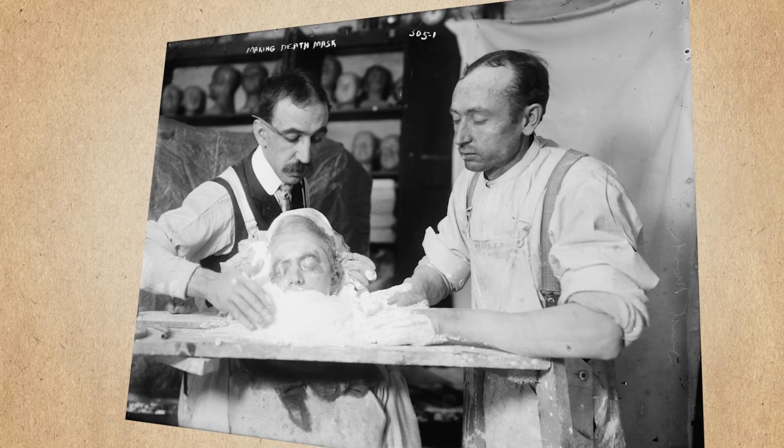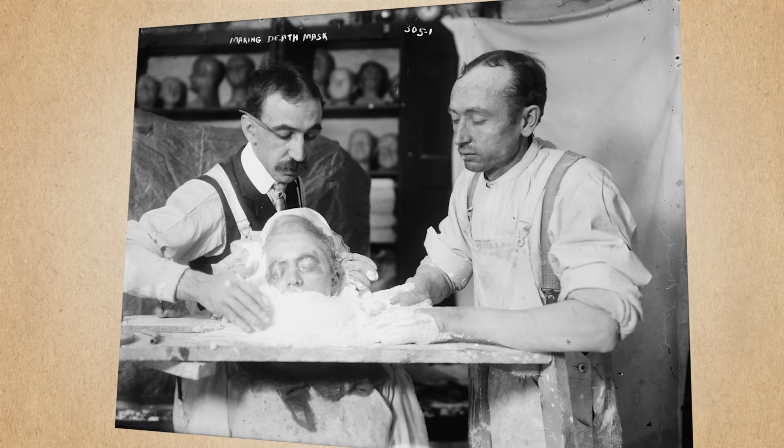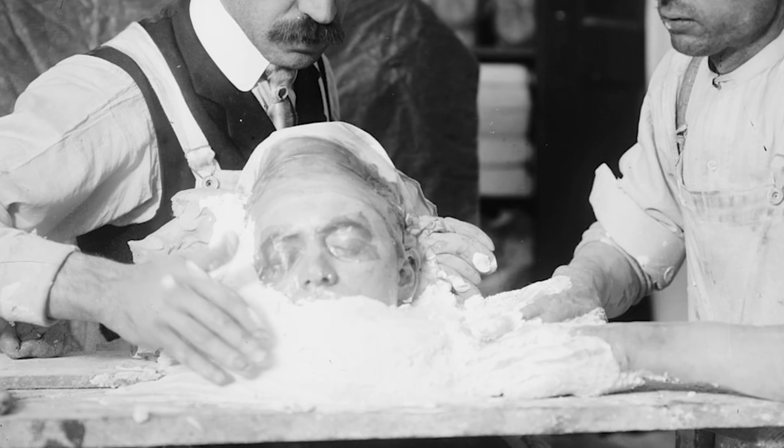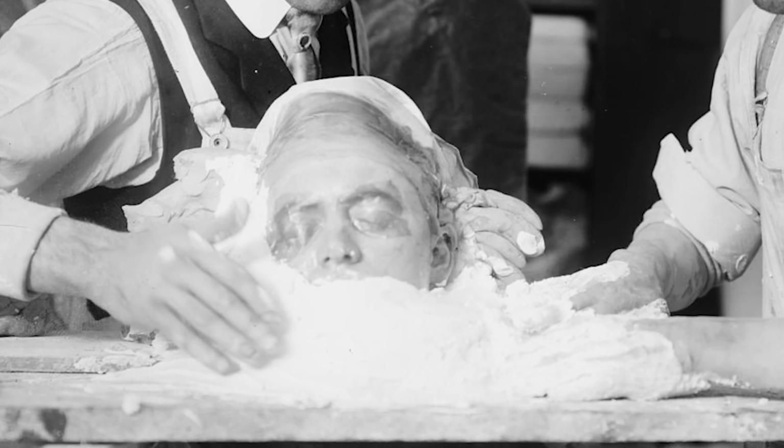Two men work on making a death mask in New York around 1908. These masks, made directly from a person's face after their death, were used to preserve their likeness.